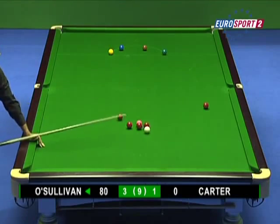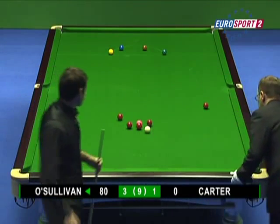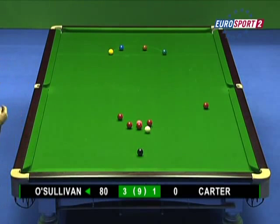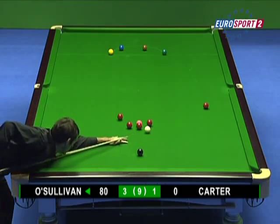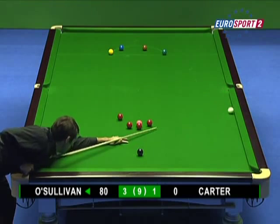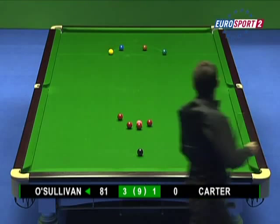Well, Fergal O'Brien. Oh, hang on. Oh, he hasn't played that very well. I was about to say Fergal O'Brien at the top of the list with that 142. £2,000 for the high break, £20,000 bonus for the maximum. He's still got the red to the middle though. Back for the black. Well played. It's still on.